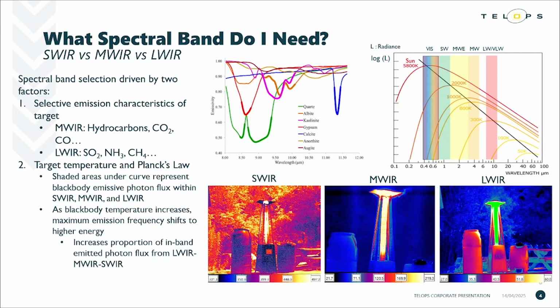So on the shortwave side, we're pretty much limited to high temperature objects, shortwave imagery is mainly reflective. So in order to make a calibrated measurement of the thermal emission of an object, that object must be at a high temperature, somewhere around 300 degrees C.